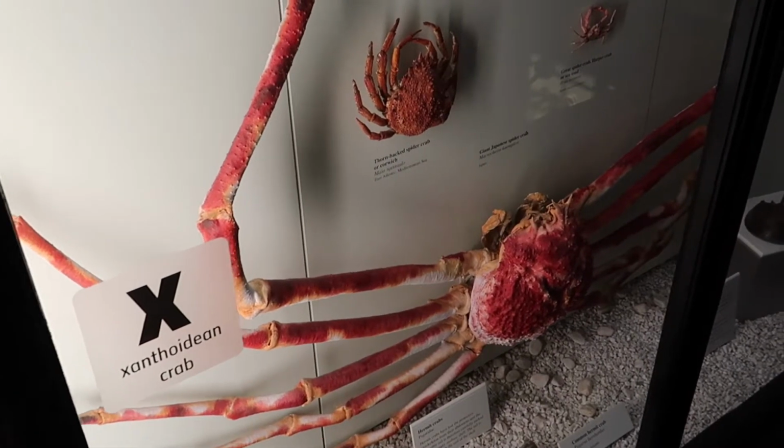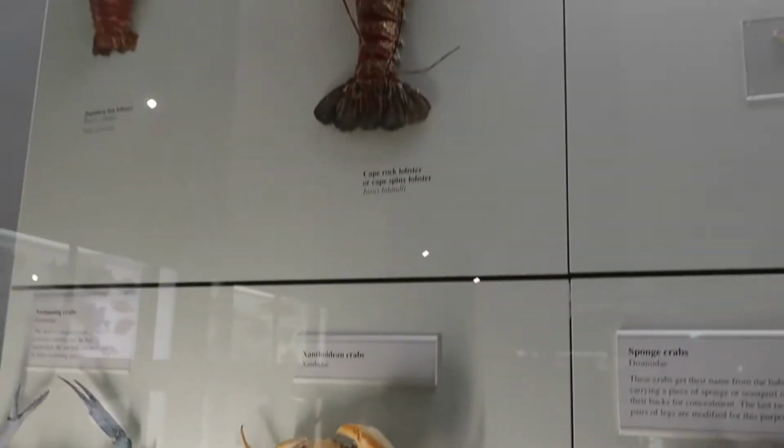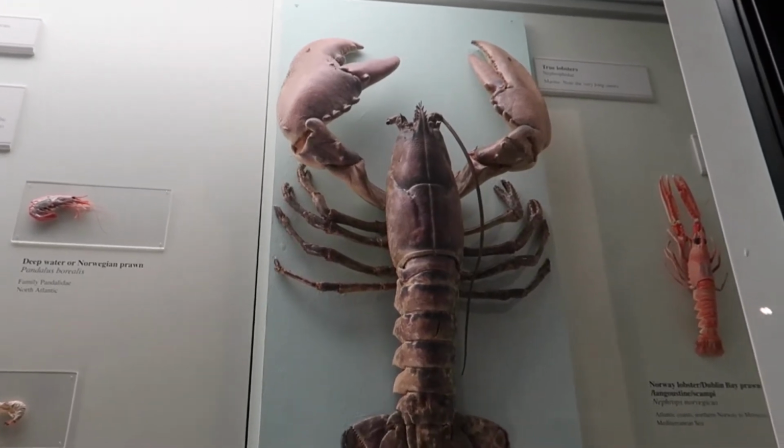The big old crabs. Lobsters and crayfish. I've seen some massive live ones of them in the past in aquariums on the south coast.